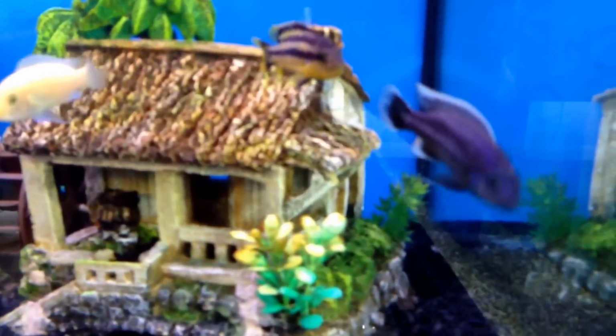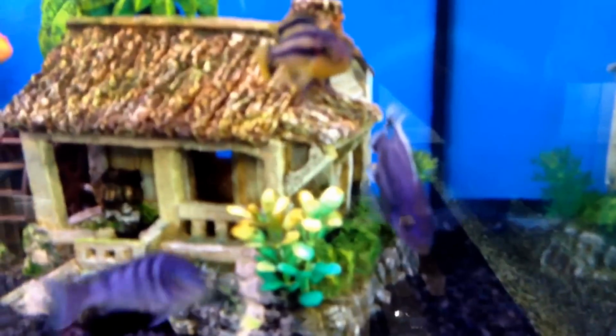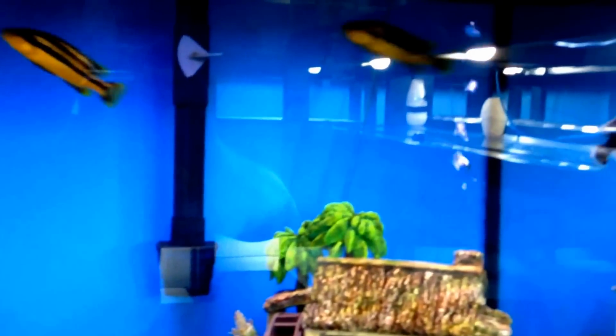I was telling you guys about the Chipoke breeding group we got. That's the male right there. Very good looking male. Check out the females. Nice breeding group. They'll have their own tank here. This whole tank will be cleared out. Besides the Chipokes, they'll be going into the fish for our swap meet.